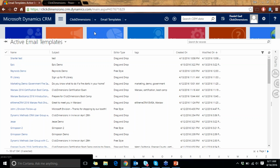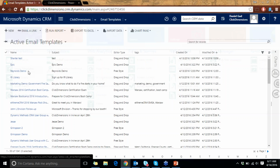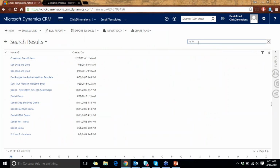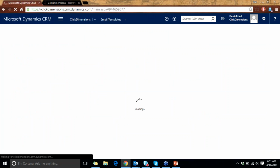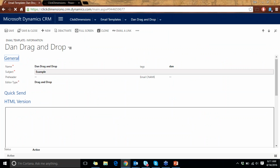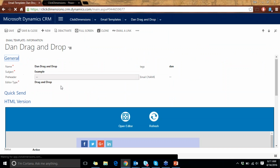Well, what I did here is I went to ClickDimensions and went to email templates. Within ClickDimensions, you have 4 different kinds of email template builders. The one I plan on showing today is the drag and drop editor. The reason being is it's the most popular amongst current customers as well as for internal use. And so we'll take a look at this one.